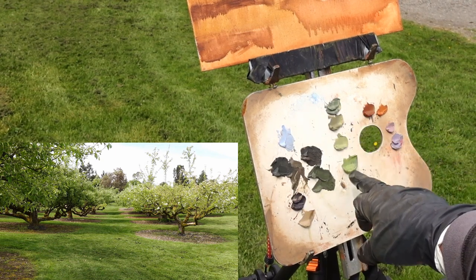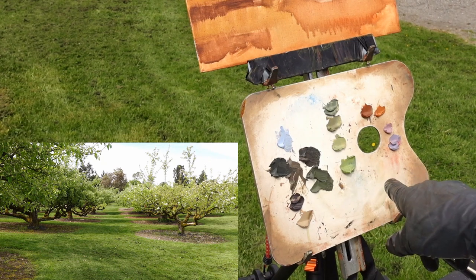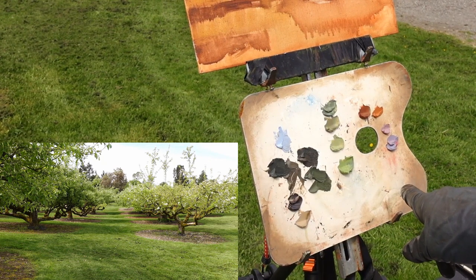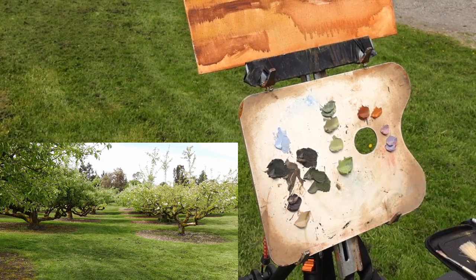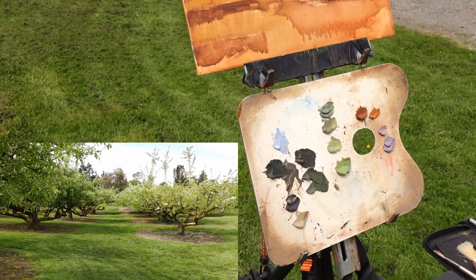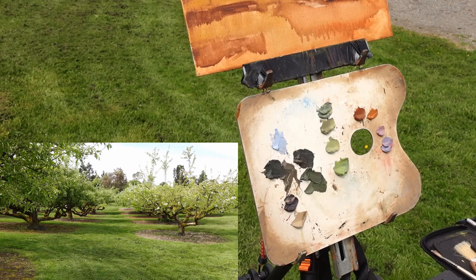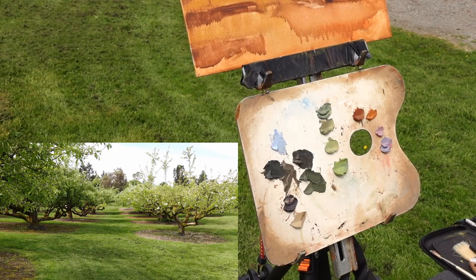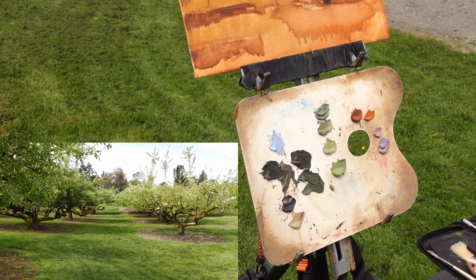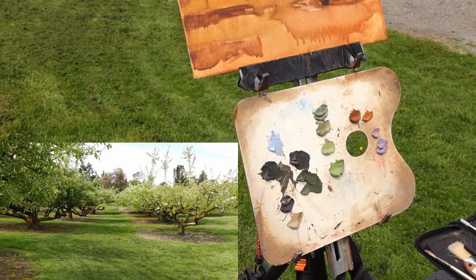I've got a few pools of color here for the different trees and for the grass. When I look out at the scene, it's all very close to the same green with just slight shifts. I'm going to use pure sap green in the foreground trees in their shadow on the grass. It's a really rich green. And also the foreground darker trees, the leaf shadows, is almost a pure sap green. I think that'll help bring those trees forward.